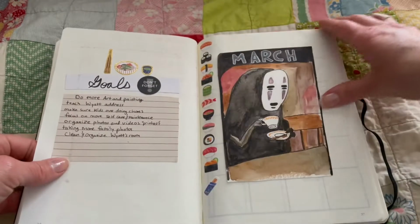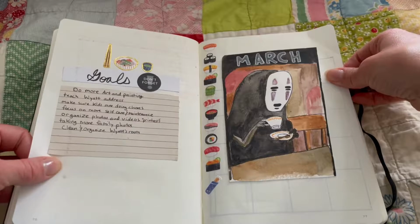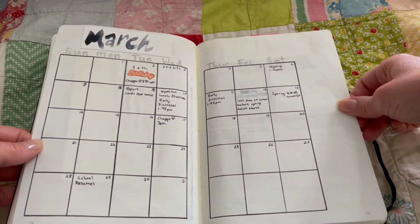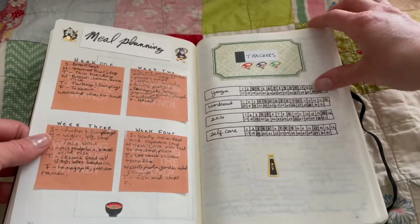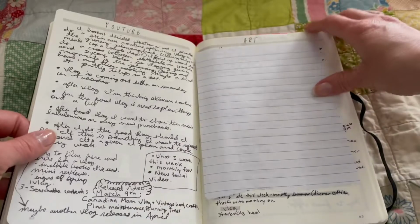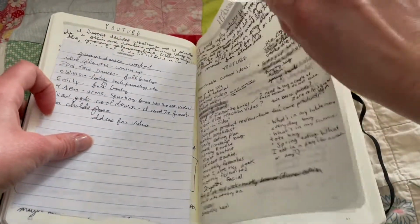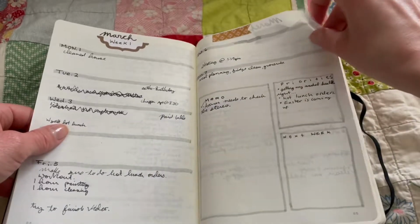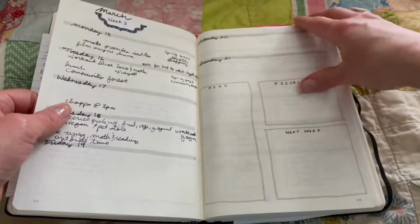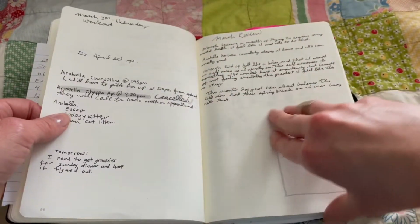In March's cover spread, I did a No-Face painting from another Studio Ghibli film called Spirited Away. I wanted to do the monthly this time right after the cover page, and I wanted it to be minimal looking. I really had fun with the meal planning page and the tracker page. I feel like I was getting into my rhythm and what was working for me in the bullet journal. I'm still doing the weeklies and a couple dailies, even though I'm really not keeping up with the daily page. I did another March review, and we are now on to April.